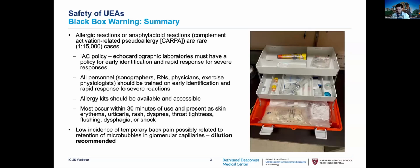Of note, the allergy kit has things that are not necessary in your code cart. So the code cart, for example, has a dose, a concentration of epinephrine, typically 1 in 10,000 versus the 1 in 1,000 you see in the EpiPen. There are things like a saline start kit or IV start kit, saline bags, glucagon, and other things that may be in the allergy kit that may not be in your code cart. So it is a nice thing to have if your lab can have one of these, and they should be accessible to use from the staff.